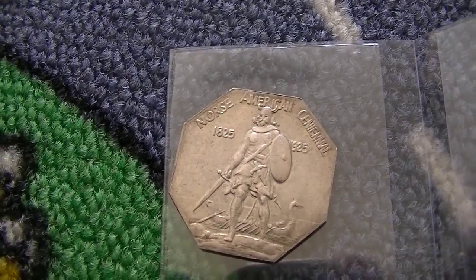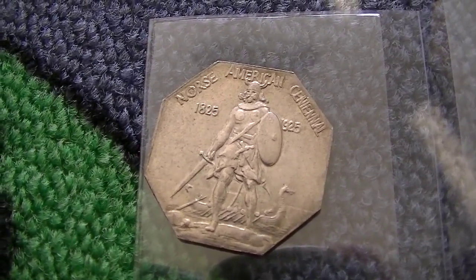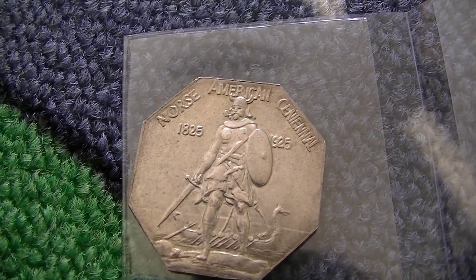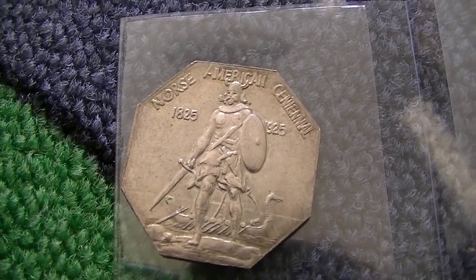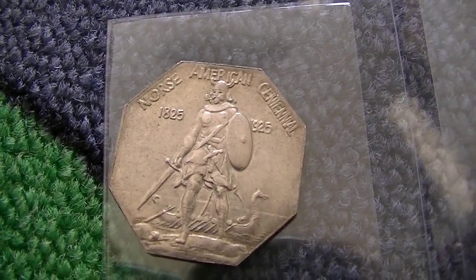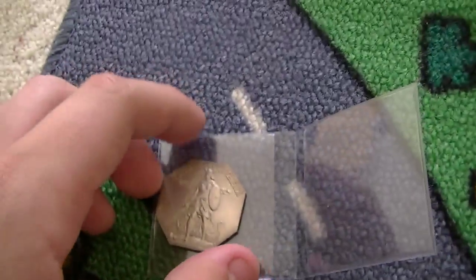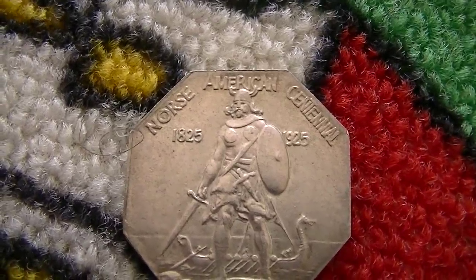But basically, back in 1925, they were commemorating 100 years of this. Apparently, there was a huge meeting, and I think it was Hoover, or someone else, who was present while this was being commemorated. And I did some research, and it turns out that they only made 6,000 of these.